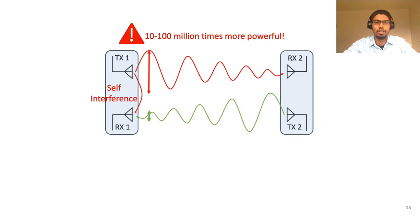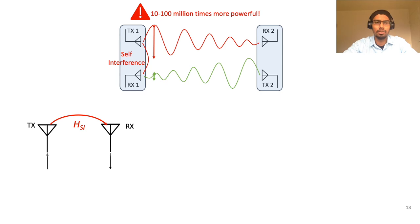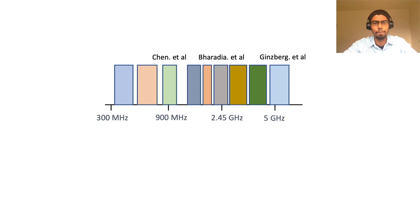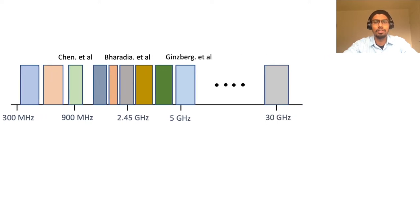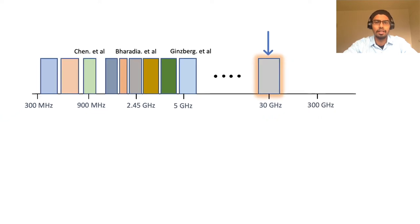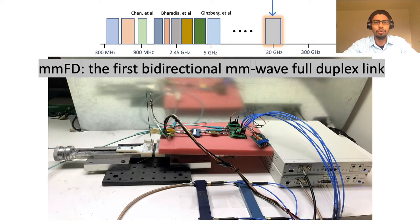To cancel the self-interference, we can use the channel model where the self-interference signal is the transmit signal affected by the self-interference channel. The goal is to quickly estimate the self-interference channel and remove its effect from the received signal. While a lot of past work has been done on full duplex at sub 6 GHz frequencies, we focus our attention on millimeter wave frequency bands and demonstrate the first bidirectional full duplex link at 28 GHz.